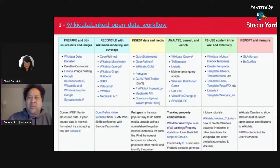So we say that you need to prepare and tidy your source data and images. A lot of this is basically, do you have the right rights defined? Are your images in the right format? Are they JPEG format? Are they TIFF format? What does your metadata look like? And then number 2 is, what do you have that we already have in Wikidata or Wikipedia? That's what we call the reconciliation process, like step 2.